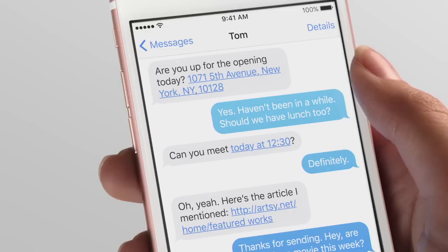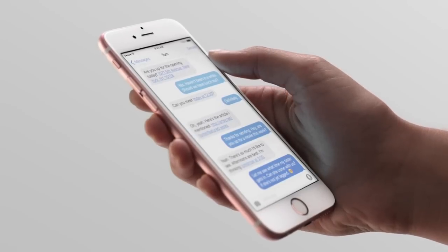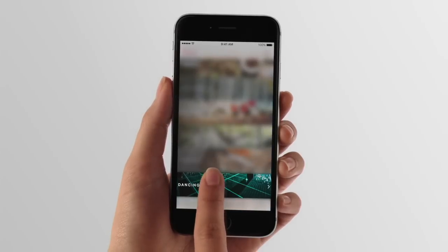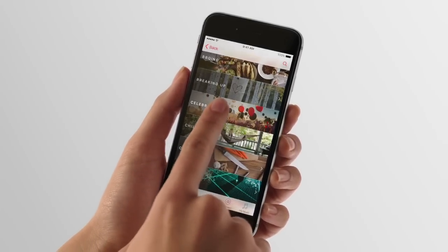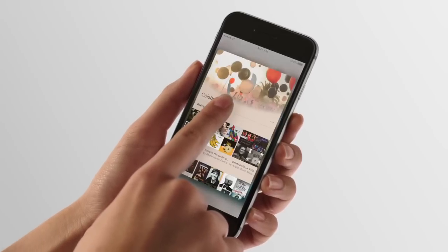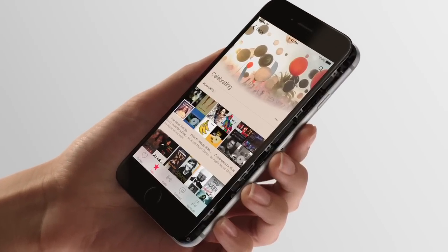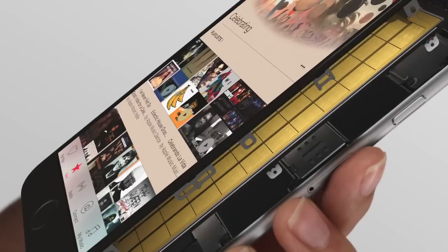You can dip in and out of where you are without losing a sense of your context. It provides distinct, tactile feedback for your actions, letting you know exactly what you've done and what to expect. While the way that you use 3D Touch is simple, the engineering behind it is some of our most advanced.